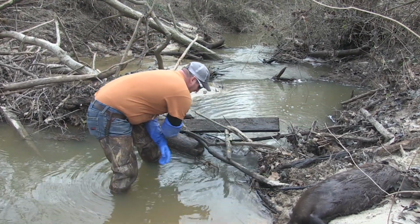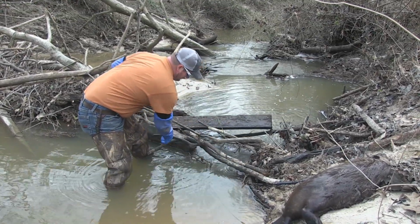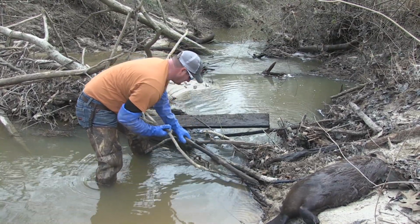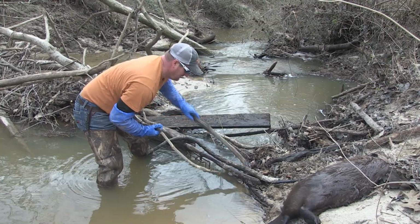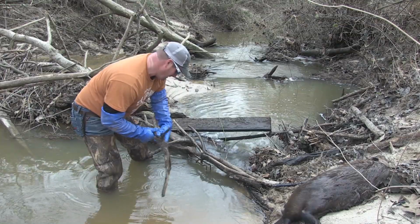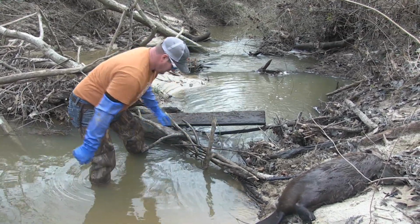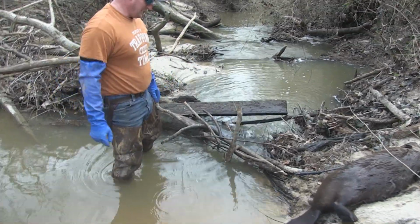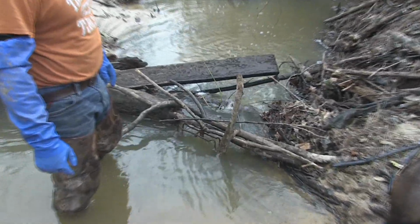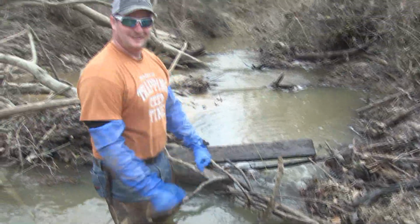But we're going to just pull this trash back in and make him go through there again. Try to keep it as natural as you possibly can. Not so much for the beavers as it is the otters. There you go. Anything coming down through here, if they want down at that other end, that's what they're going to have to do. Awesome. Once again, another successful beaver in Mississippi.